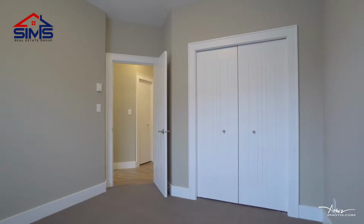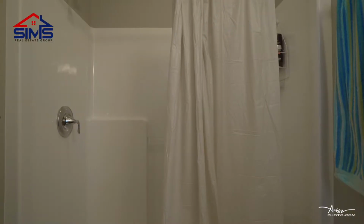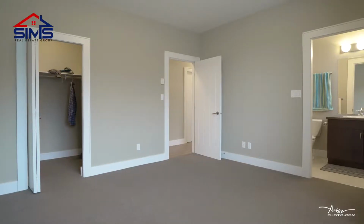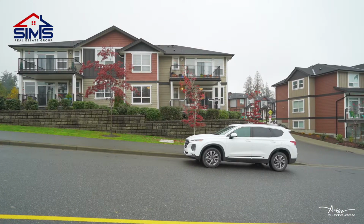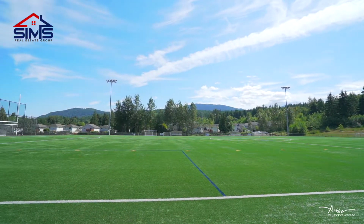This home offers 3 bedrooms, 2 bathrooms, and a centrally located laundry room. The master has an ensuite and a walk-in closet. This pet-friendly home also offers rentals and is perfectly situated between the green space and sporting fields.